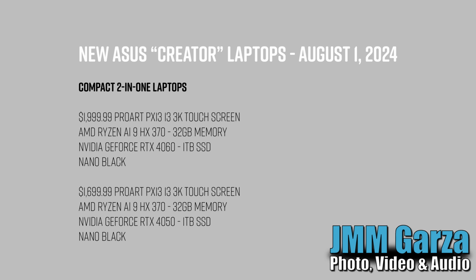Again, if you need something compact, this is pretty much the best on the market. I really like it.